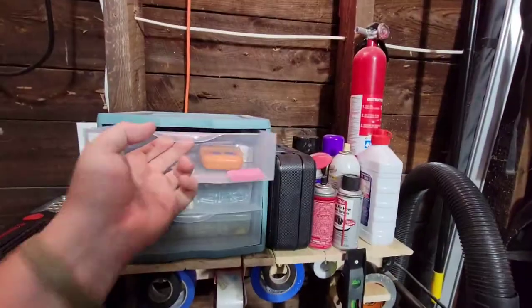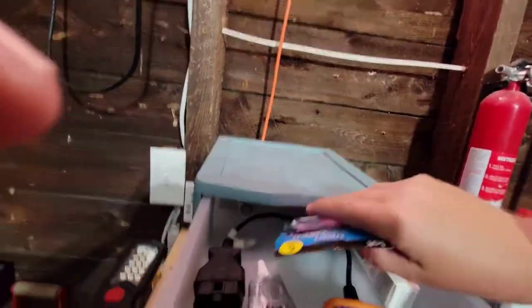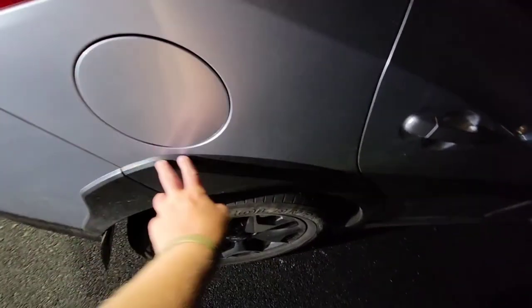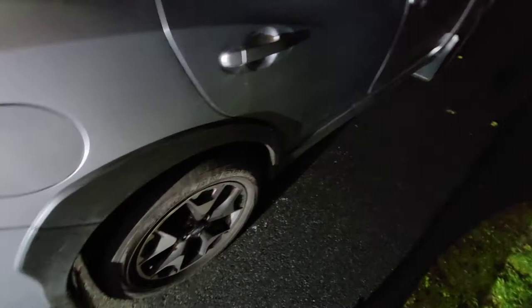And then the top is car stuff, so I have my code reader, my touch-up paint for the car, erasers. I actually use those, I'll show you guys over here, if I get wax on this black panel stuff, it's really hard to get off, so if you just come at it with a regular standard eraser, you can get that all cleaned up.